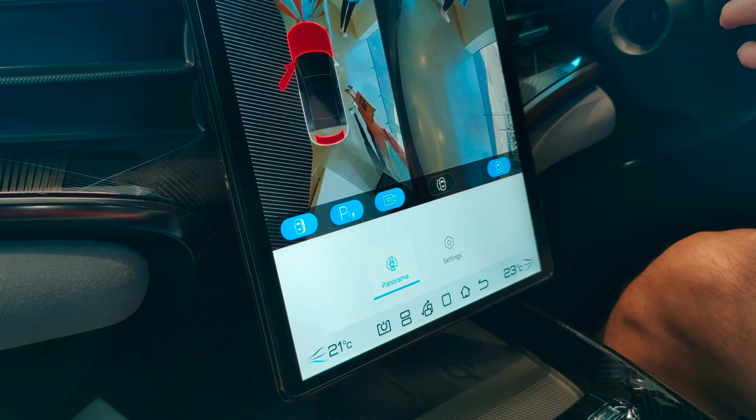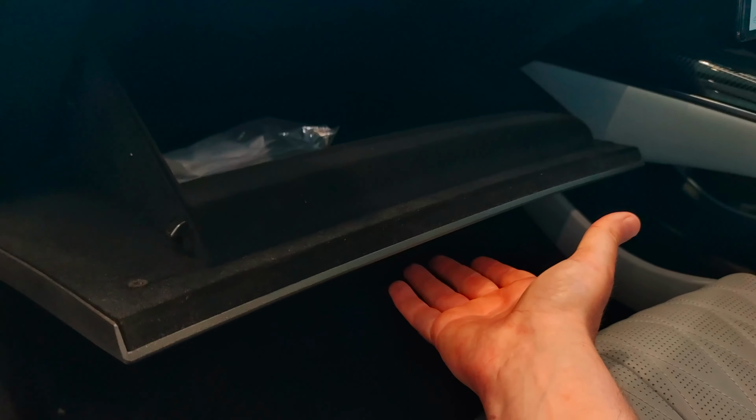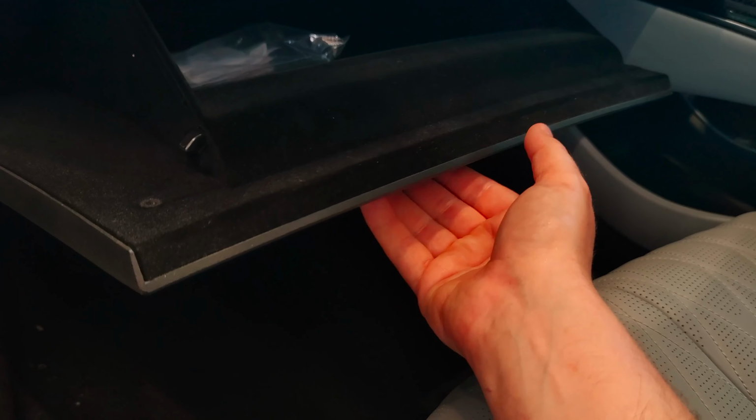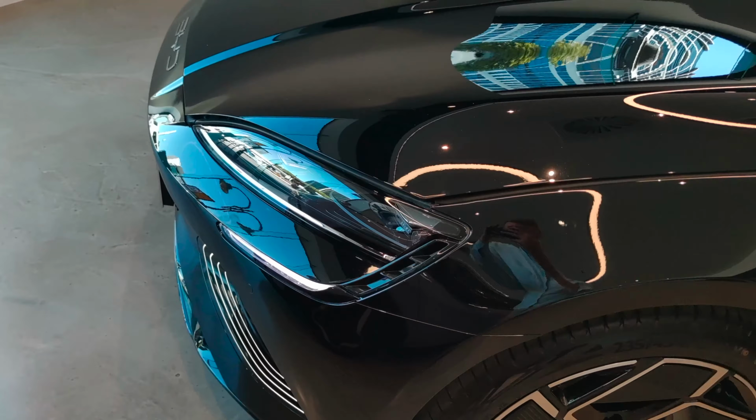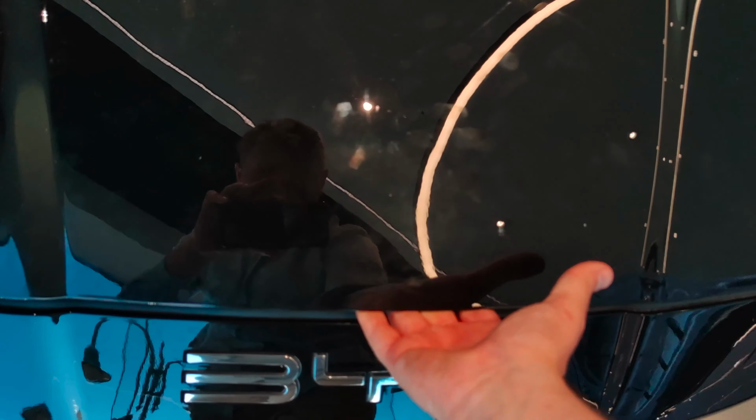But I haven't found out how the main screen, the one that turns, is cooled. That is a mystery. I've never taken one apart. I've never asked BYD, actually. I should probably ask them and let you know. I'd be interested. The way Tesla have done it, super interesting.